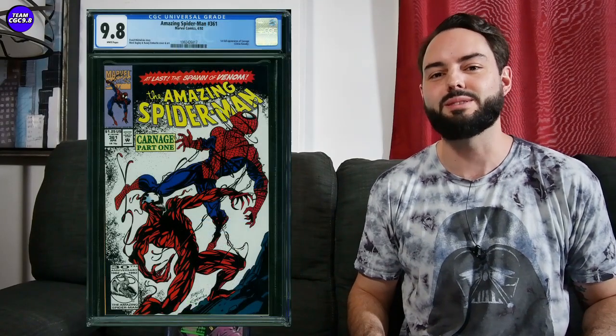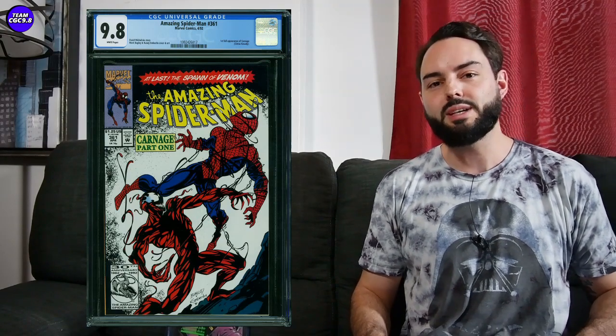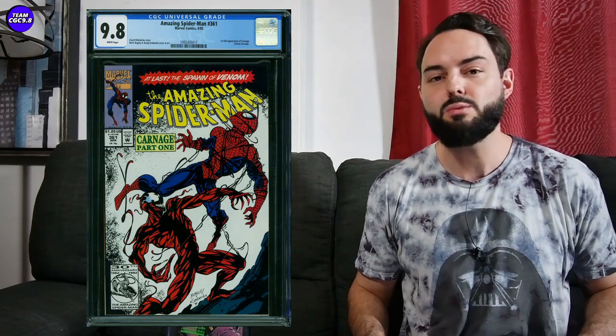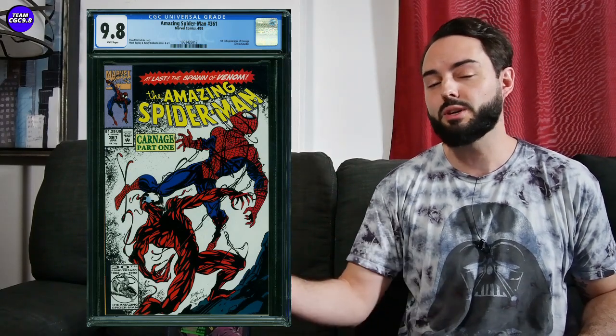So I saw a few Amazing Spider-Man 361s sell. So in a direct edition, in an old case, saw one go for $551 in an auction. Old case though, but this one was looking really nicely centered.